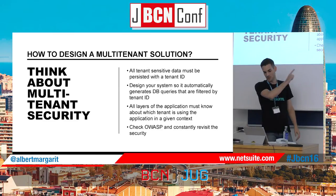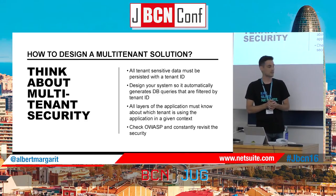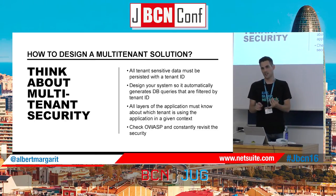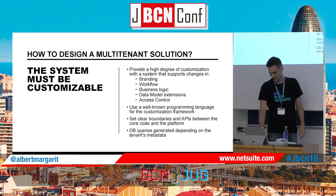And I don't know if you know the OWASP recommendations. These are like the 10 top attacks every year, security attacks. So you have to be really taking care of these and making sure that your application is fulfilling all these, okay? And that involves training to all your employees, that involves checks to make sure that the application is not falling in any of these.